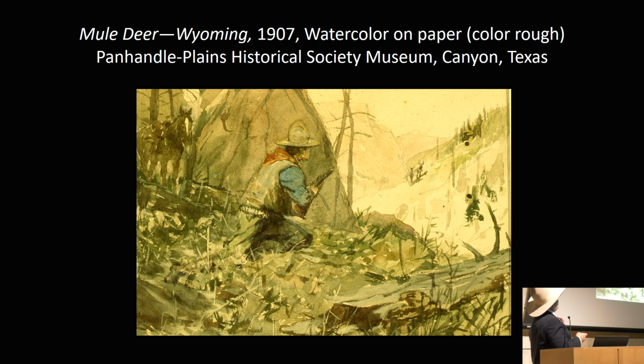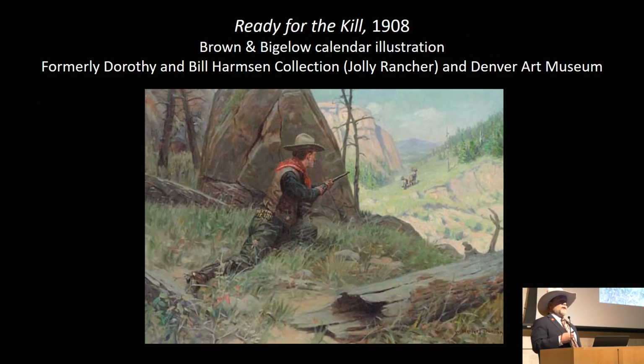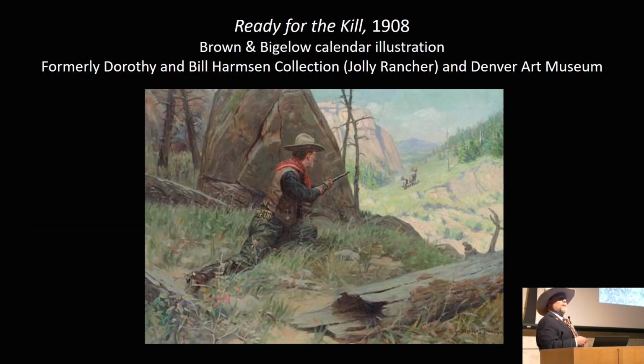So Dunton's rough here, called Mule Deer, Wyoming, eventually ends up as a finished oil painting for a Brown and Bigelow calendar. And this used to be owned by the family that had Jolly Rancher candies, and this ended up in the Denver Art Museum and then was sold at auction a few years ago. But you'll notice if we go back, one of the changes that took place is the horse was eliminated from the final version. But the interesting thing is Dunton painted the horse into the oil painting, so if you look at it closely, you can see its forelegs starting to come through as pentimenti in the painting. So changes often would occur with these as they move towards publication in color.